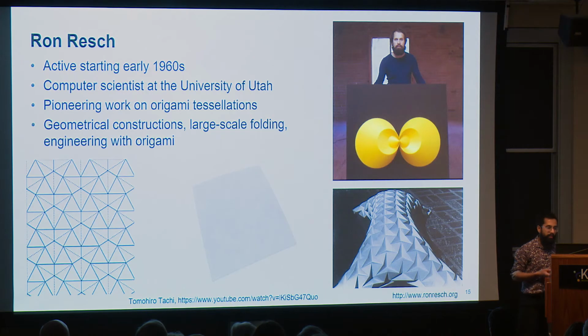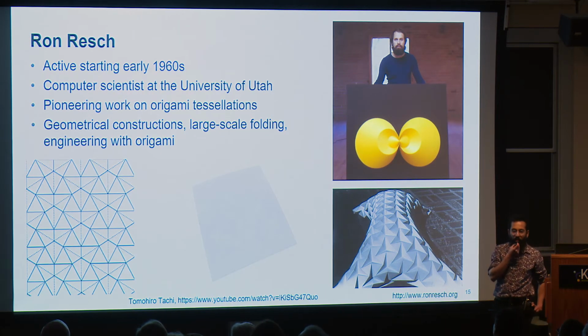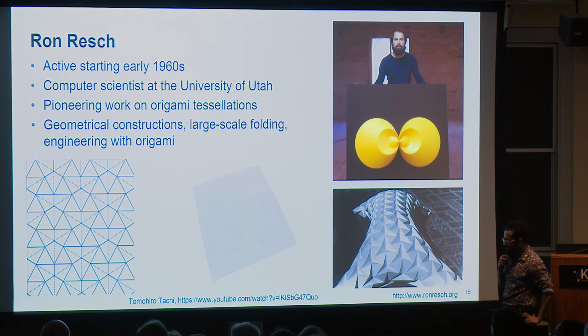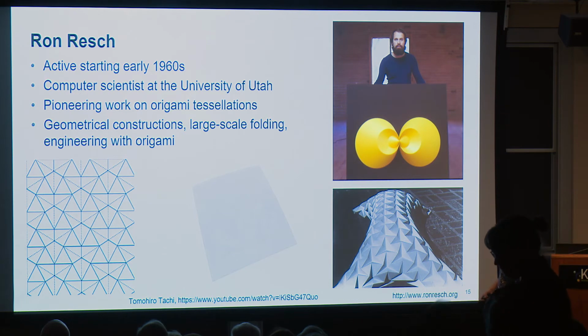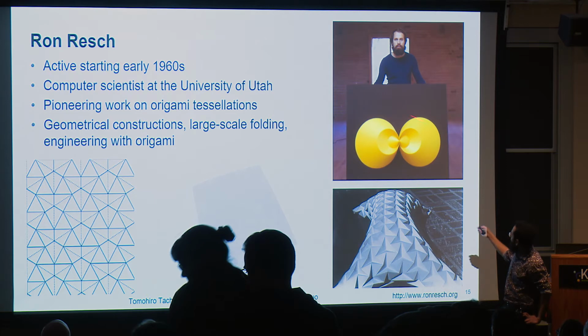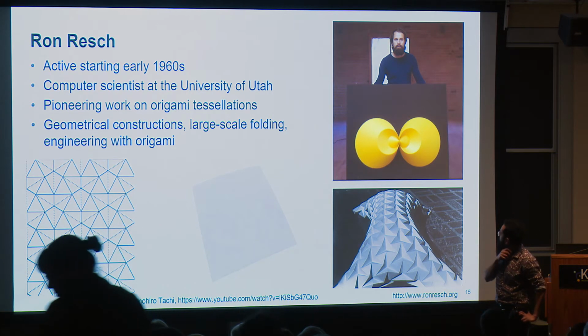The first engineer, best as I can track, to become interested in origami was this man, Ron Resch. He was a computer scientist, sort of a numerical geometer. And he started coming up with origami designs in the early 1960s. He was working at the University of Utah. There he is, looking very 70s now, with his creation. This is called the kissing cones, and I think it's rather pretty.